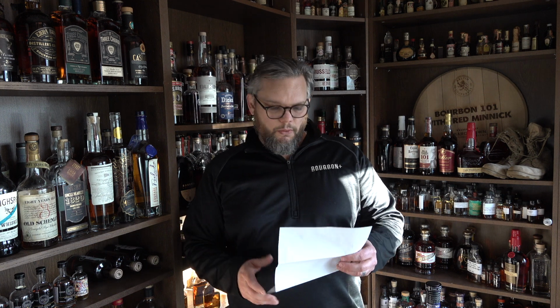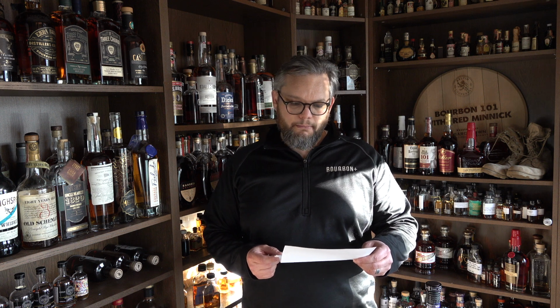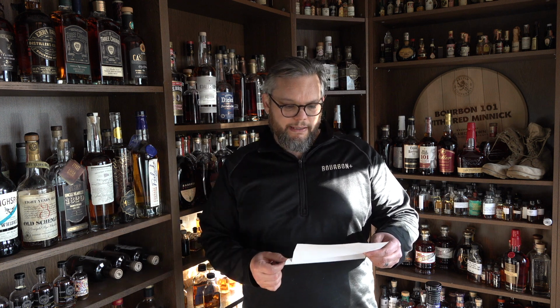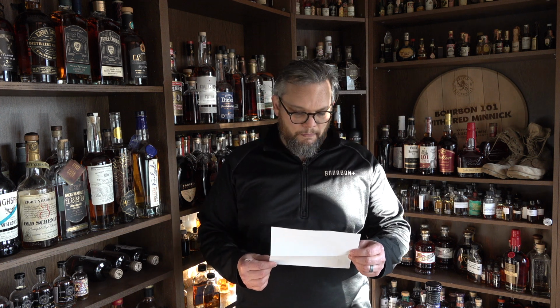All right, so let's take a look at what we have here. 74% yellow dent corn, 14% soft red winter wheat, 12% malted barley. Corn source, Sawyer Farms, Hill County, Texas. Same for the wheat, malt source, Rauer Malting Company. A proprietary Texas wild yeast strain. Uh-oh, little proprietary Texas yeast up in here.